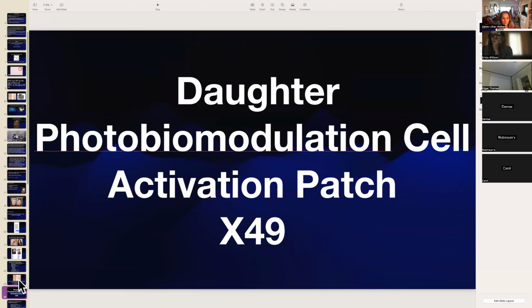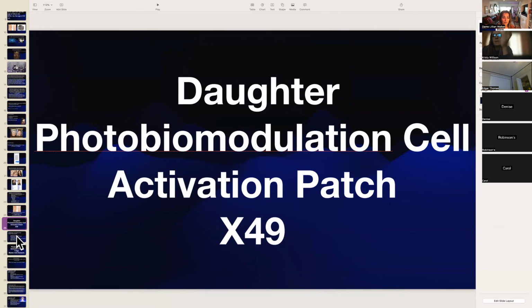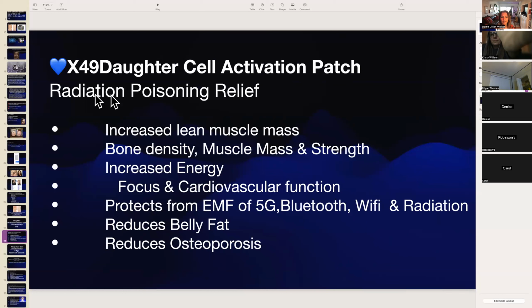Okay. The next patch is the Daughter 49 patch, and that protects you against radiation poisoning. So as you watch this broadcast, you're either using your desktop, your laptop, your cell phone, your iPad, your notebook, whatever kind of device you're using to watch this, we get blue light toxicity from that, and we get radiation poisoning from all sorts of electromagnetic frequencies that are in our home environment. And so this patch is going to protect you from that. Studies show an actual Faraday cage is reestablished when you wear this particular patch.